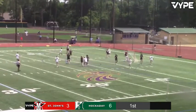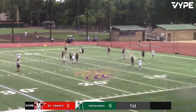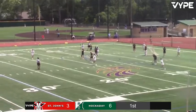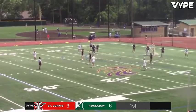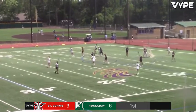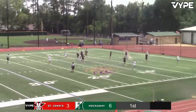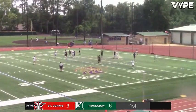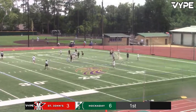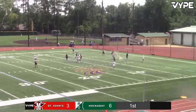Here's the footwork. I think she might want to go to goal. She's going to be patient here. Bring it back up to the high 12, top side of the 12. Hockaday in no rush. And there is no shot clock in girls' high school lacrosse. There is one at the collegiate level. So they can take their time. They have the lead. So no rush for Hockaday. They'll be patient and look for the shot that they like, not the one that they think they have to have. Setting up a play at the top of the 8.